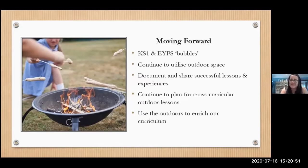My plan really is to document and share what we do and get down our ideas, because as a staff, it's in our heads. It's so innate in what we do. And I think looking to the future of the school, having a record of what we do, what works, and how we've overcome these things is really important. And also sharing them with other people as well. There's so much potential to learning outside that it would be a shame not to share it.